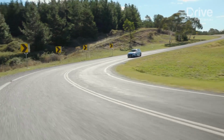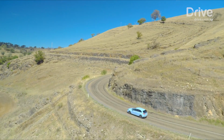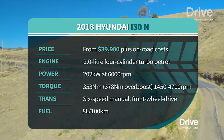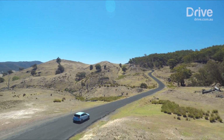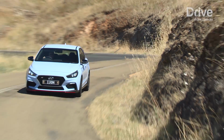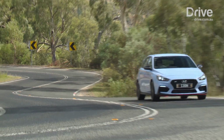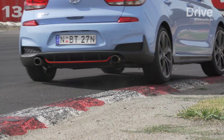Hyundai says the engine uses a reasonably thirsty 8 litres per 100 kilometres of premium fuel to make 202 kilowatts and 353 newton metres, which can boost to 378 newton metres for brief periods. The official line is that it's good for a 0-100k dash in 6.1 seconds. We took the car for a scenic drive in the Australian Alpine region, where it impressed with its Australian-tuned suspension and its composure over rough roads. But to really test its performance, Hyundai also took us to the track.